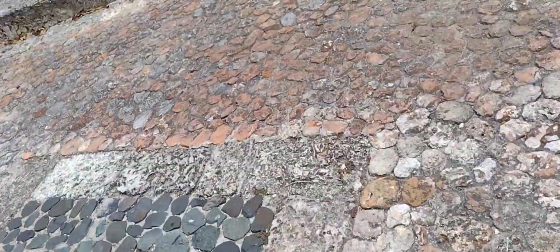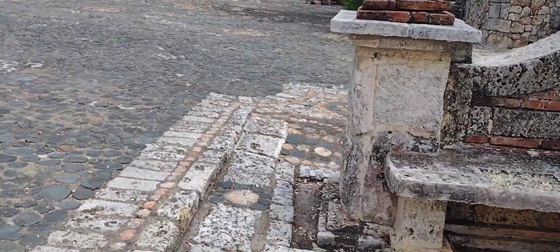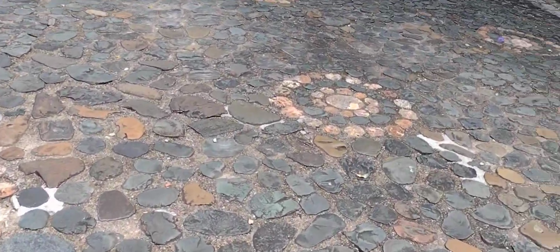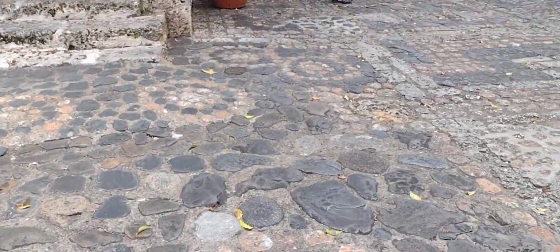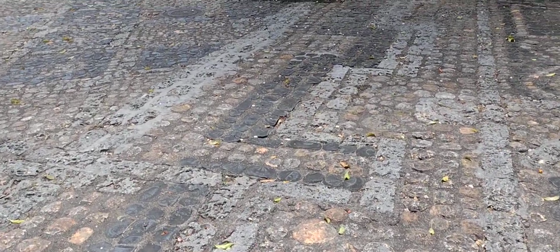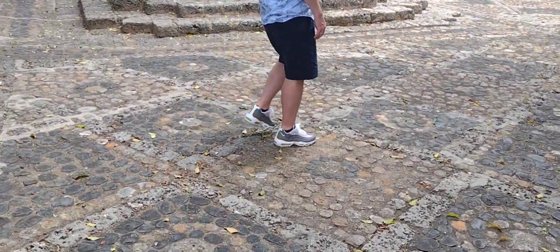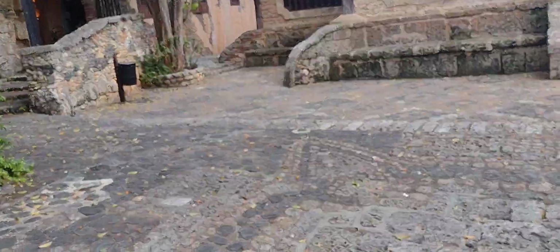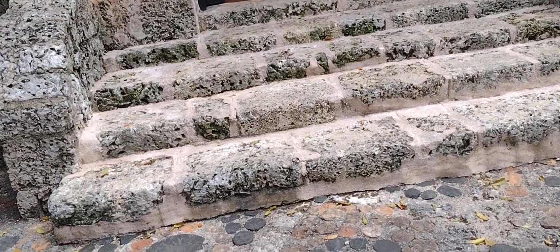Okay, so I'm gonna go over to the archaeological museum, which is ironically right in back of the church here. I keep forgetting to put my microphone in, and that's why all my videos are all soft. Well, not soft, but like silent. So hopefully this makes the video better. Here he is. There's Godzilla. Archaeological region, Altos de Chavón.